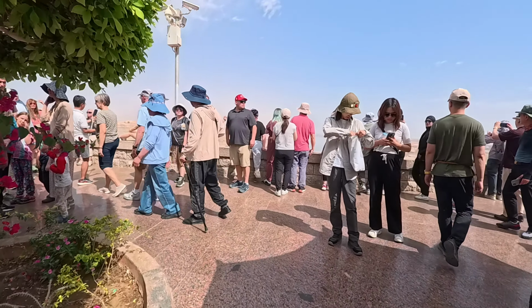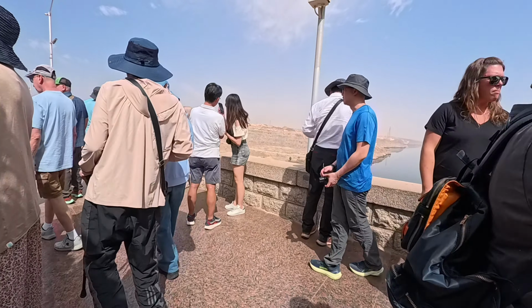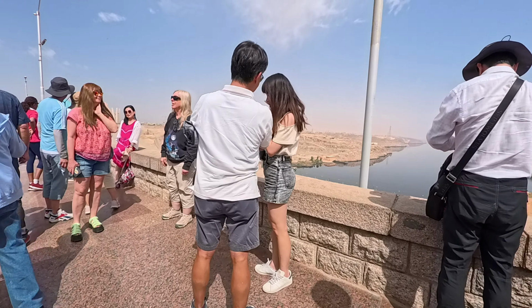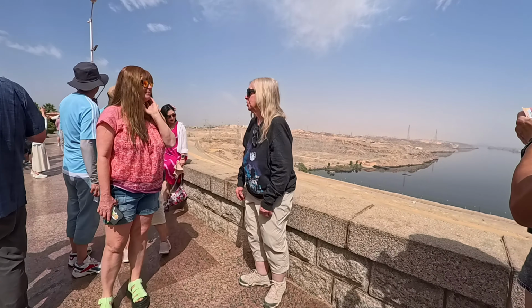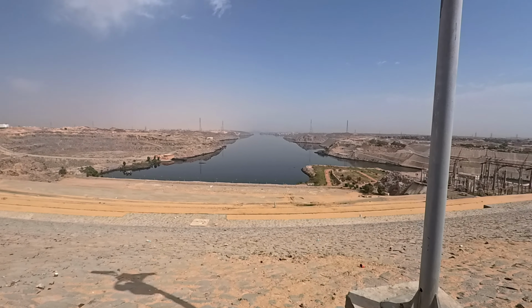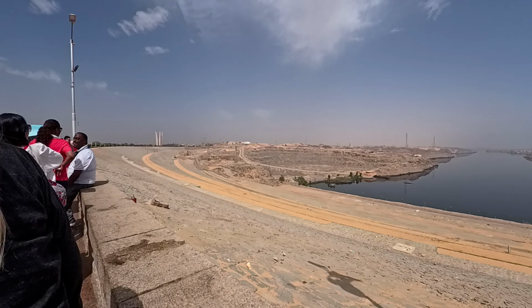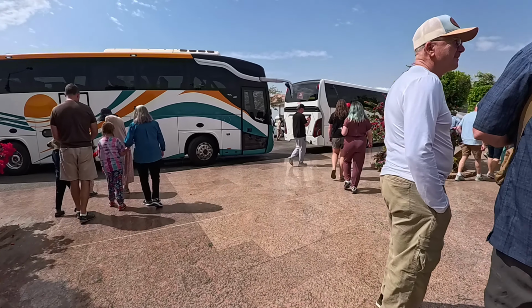We often think of rivers like the Nile as these ancient constants, but sometimes human projects just, well, completely reshape the landscape. They really do. And today we're looking at a prime example, the Aswan High Dam in Egypt. An absolutely enormous undertaking. Huge. Built across the Nile down in Aswan between 1960 and 1970.